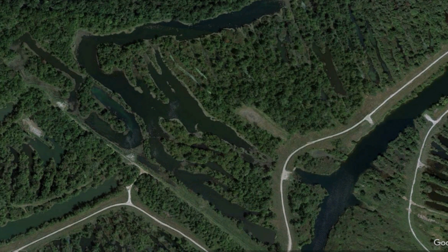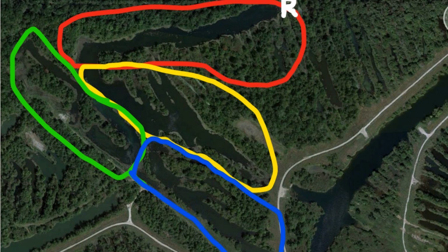The red is the far north cove, where the ramp is. The R, that's where the ramp's at. And then the yellow area, that's what I'm going to call the middle section of the pit. And then the green, this is what I'm going to call the backwaters. And then the blue, that is the far south section.